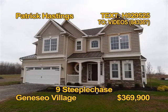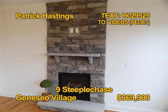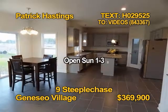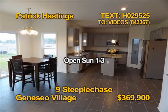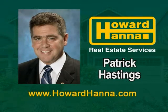You have to see this value-packed new home by Lifestyle Builders. 4 bedrooms, 3.5 baths, over 2,500 square feet of wonderful detail. The island kitchen comes fully appliance. A quick closing is possible. Come and see this great home. Patrick Hastings shows 9 Steeplechase, Sunday, 1 to 3 p.m.